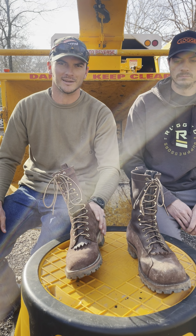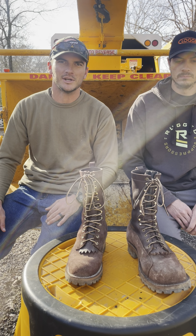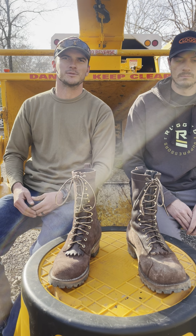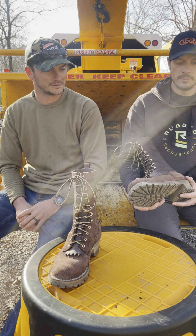So I'm gonna be the Nick's guy, and Yates is gonna be wearing JK's for the trilogy, so I'll let him tell you all about his boots. All right, like Tom said, I went with JK boots.